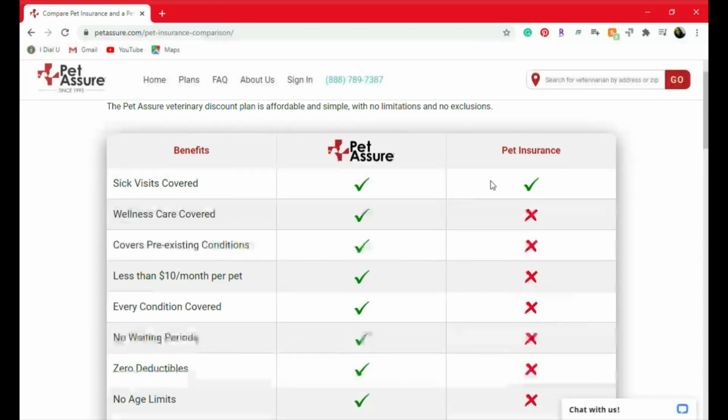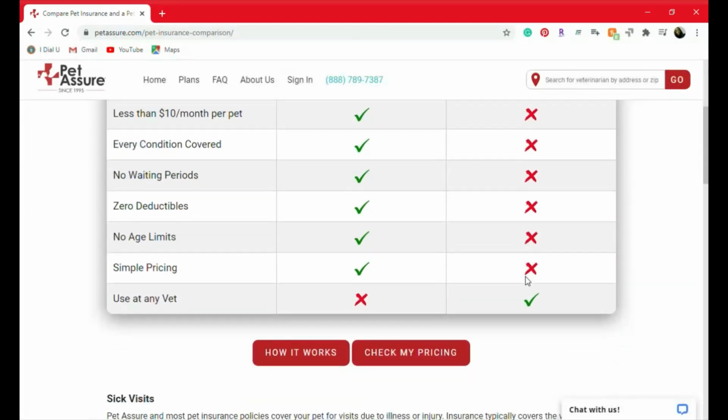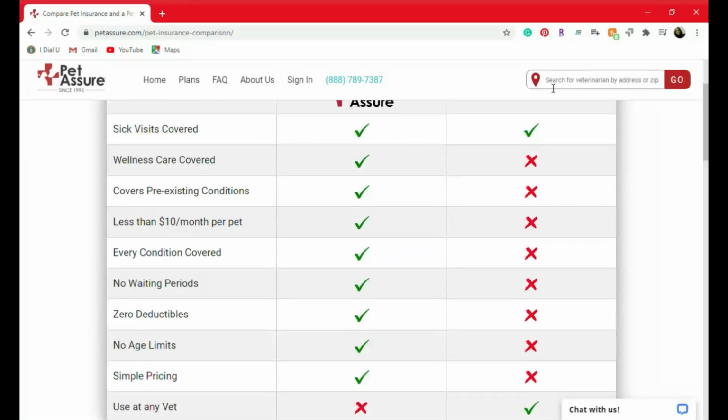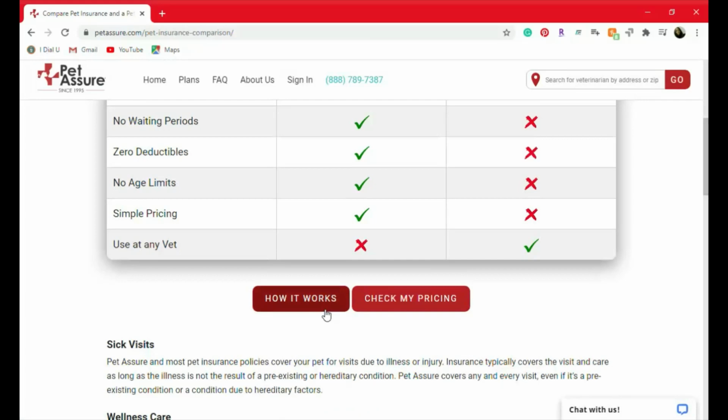As you can see, if you have pet insurance, look at this. Sick visits covered. Look at the long list of red X's. Use at any vet. That may be true. It is not true with Pedicure that you can use this at any vet. Pedicure has a network. You notice here at the top of the page, search for veterinarians. You're going to put your zip code in or your city in, and you'll find your veterinarians that way.